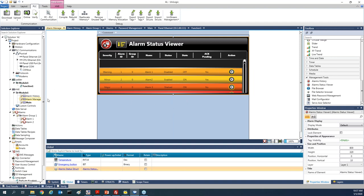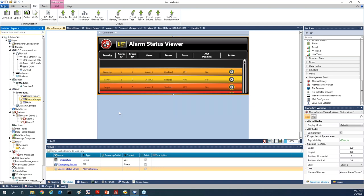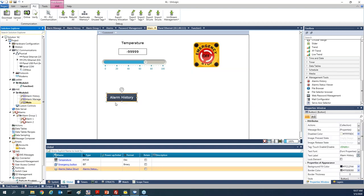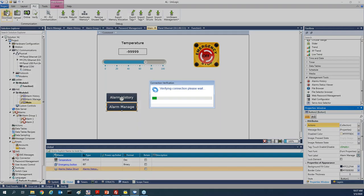We'll create again the screen navigations. So I will just copy and paste the screen navigation I did for the history and paste it here. Go back to the main, create a screen navigation for the alarm manage. I will change the label, alarm manage, and we'll change, of course, the screen navigation to the alarm manage. We can download and test.